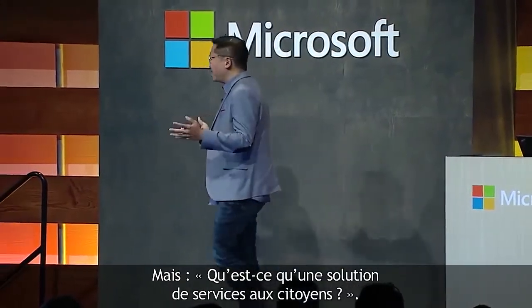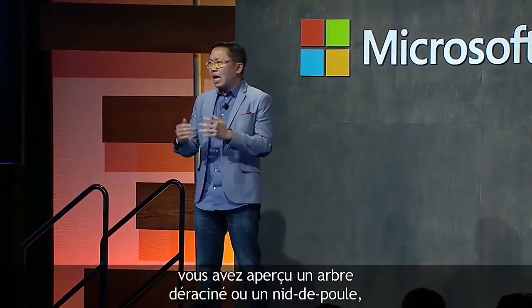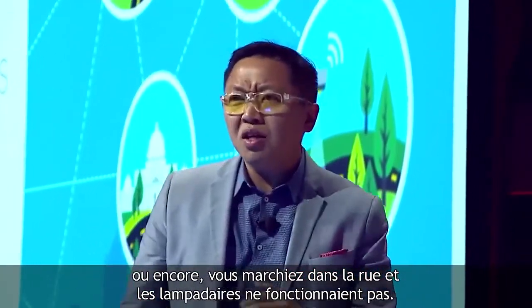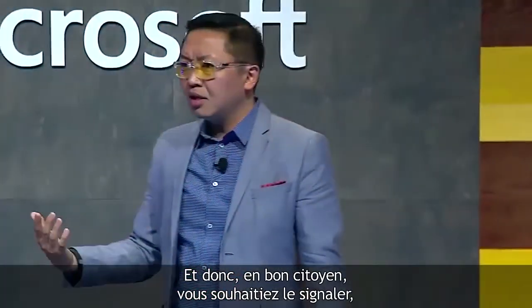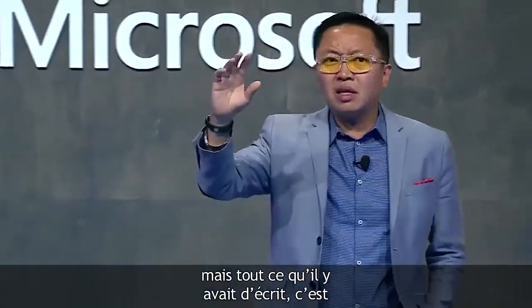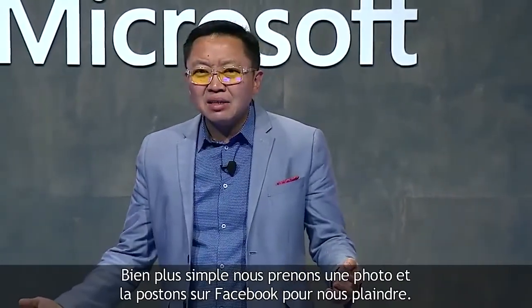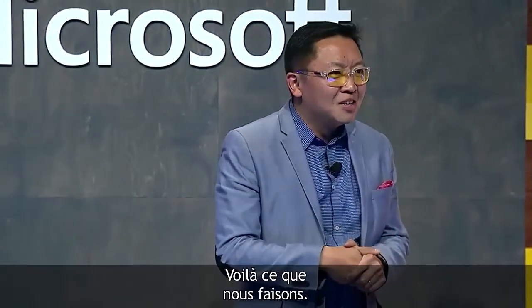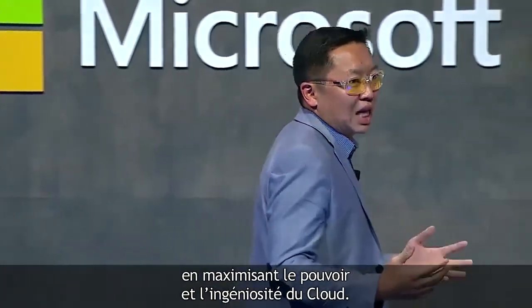Now, you may wonder, what's a citizen service solution? I'm sure at any point in time, as you're driving to work, you may have seen a fallen tree or a pothole. Or maybe you're walking down the street and a light's not working. Experience that? And then, being a good citizen, you want to report it, but all it says there is, call this number to report the broken light. We don't do that. Easiest thing we do, we take a picture, we post it on Facebook, and we complain. That's what we do. So we want to make it easier for our government organizations to be responsive and maximize the power and the goodness of the cloud to do this.